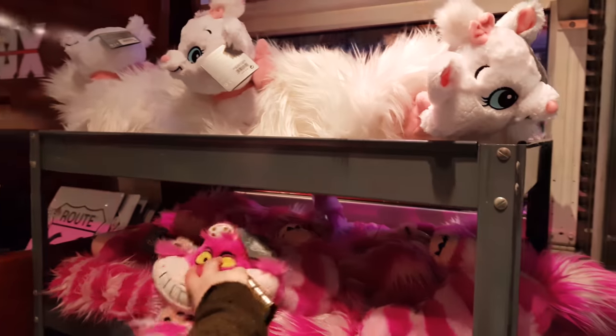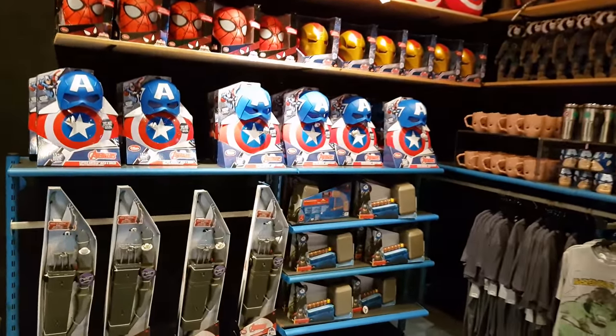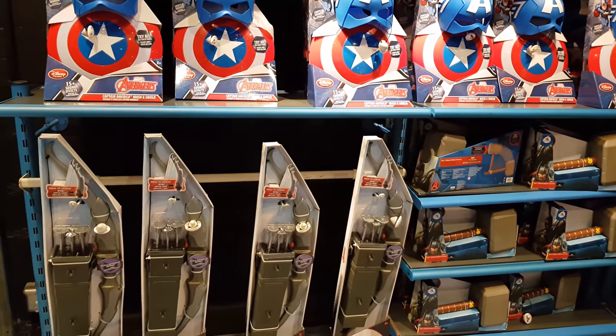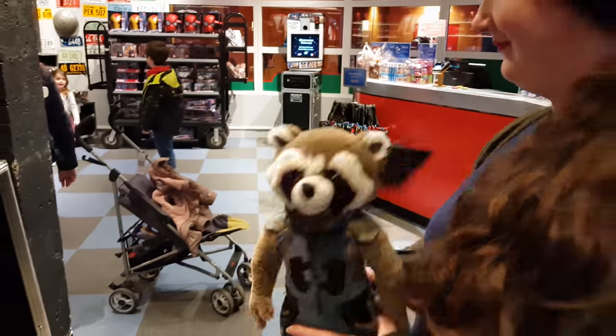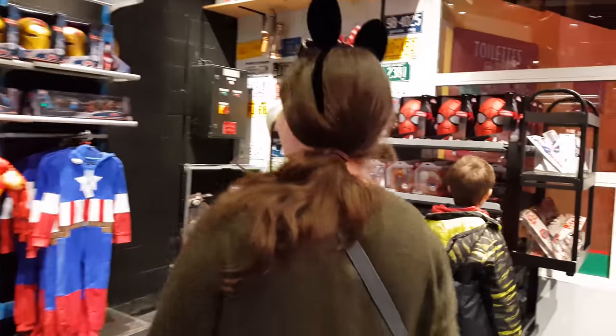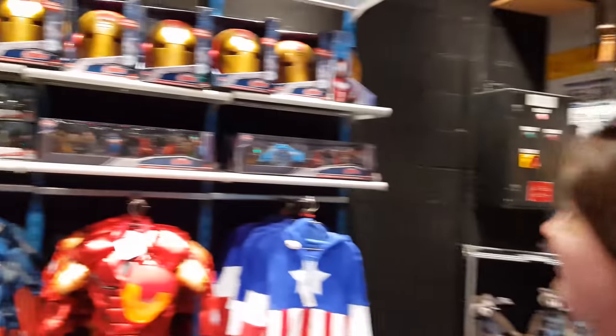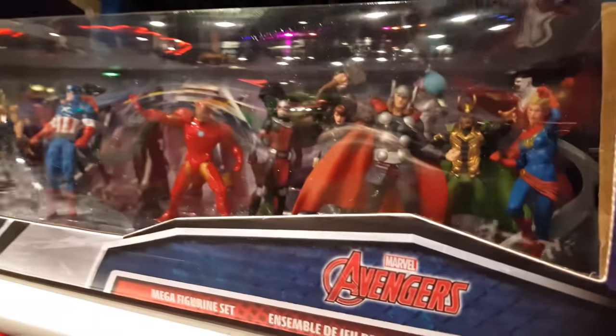Oh, look at those slippers. Oh, and I like the Route 66, that's kind of cool. Oh, yeah. Oh, look, yeah. Oh, it's a collapsible bowl as well. Oh, that's quite cool. Oh, cool. It's like those sets that we saw in London, but bigger. I really like those, they're really good quality.